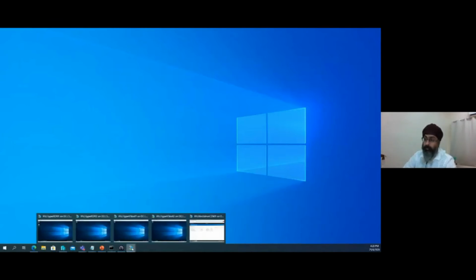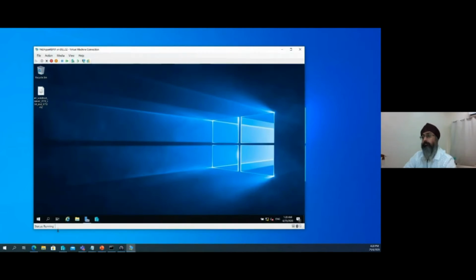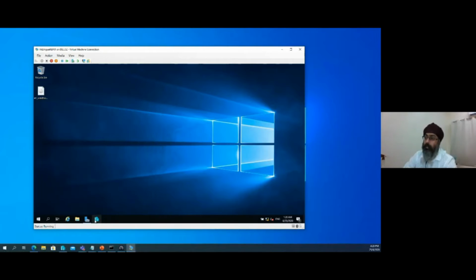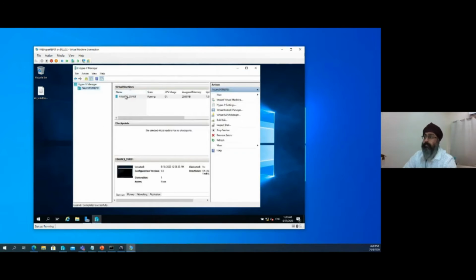Okay, where is my Hyper-V replica? Here it is. Okay, let's say I have a scenario where suddenly I have this VM running in one of my servers. This is my server, my physical server. Then I have a VM running which is finance.